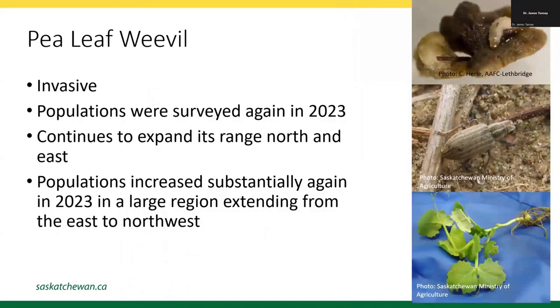Pea leaf weevil, this is going to be one of the last animals that we talk about. This is another invasive, relatively recent arrival in Saskatchewan as well. We continue to survey their populations, being invasive and rapidly spreading. This is another one too, where, unlike cabbage seed pod weevil that was relatively more important a few years ago, pea leaf weevil was relatively unimportant.